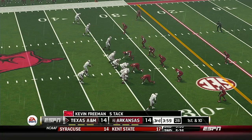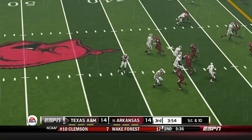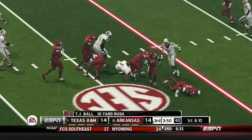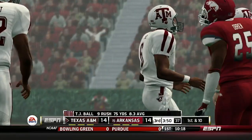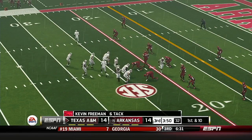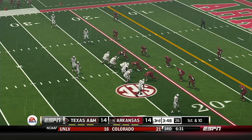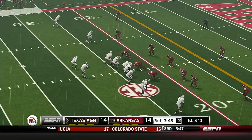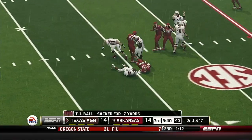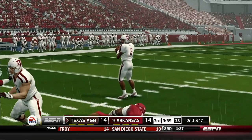They spread the field in the gun with five wide receivers. He's on the run. And they make the stop around the 23-yard line. Call it a gain of 11 yards. First down. Washed out, and he's going to get sacked. A loss of 7 yards on the play. That'll make it second and long.